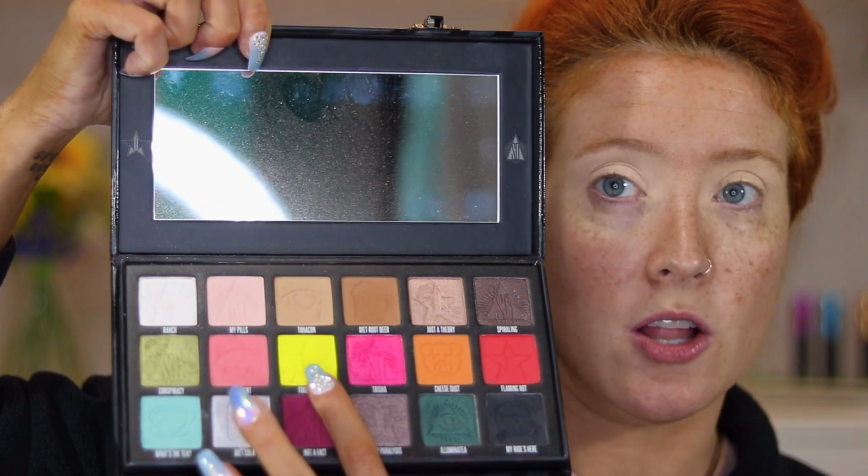Today I'm going to be using the Conspiracy palette. I haven't used this in a long time. I feel like I haven't used it since fall when I got it. And I am thinking of using the yellow. I want to do some type of yellow look. That's just the idea I had in my head. So I'm going to go ahead and jump into that yellow.